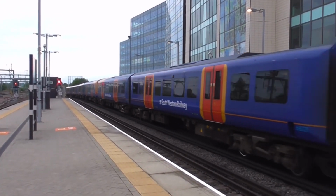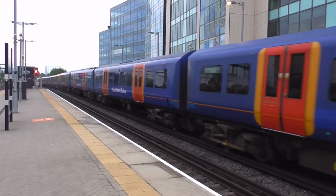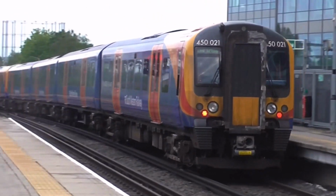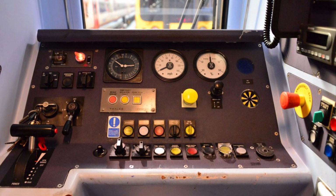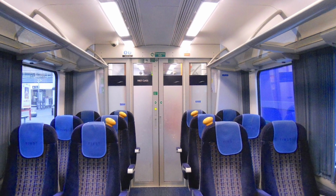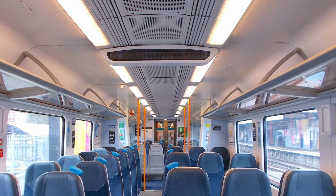The formation you can expect is four cars per train set. The capacity is 16 first class passengers and 269 standard class passengers per train set. They are operated by the 750 volt DC third rail and have a maximum speed of 100 miles per hour. In August, they were transferred to South Western Railway, owned by First Group and the MTR Corporation.